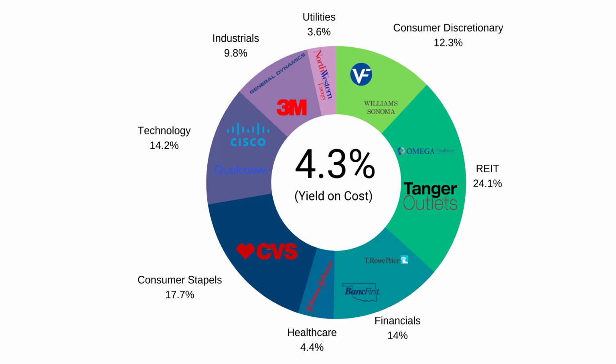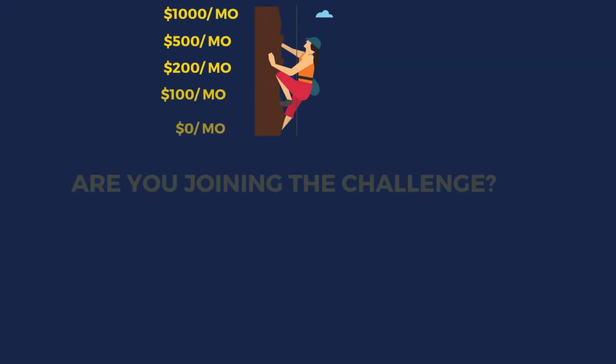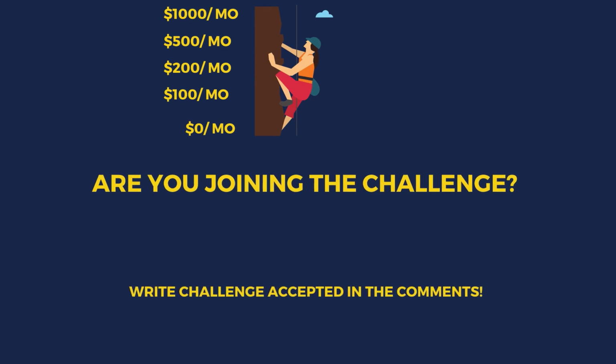Remember that the goal is to have a portfolio yield of above 4% and more than a 6% dividend growth rate. So some individual companies can have lower yields and higher dividend growth rates and the other way around, as long as they are quality companies and fit your personal situation. So there's one question left to answer. Are you going to join me in my quest to reach 1,000 in monthly dividends?